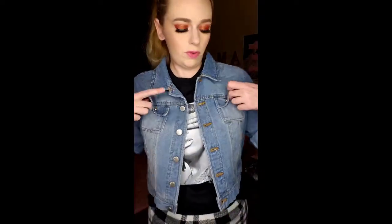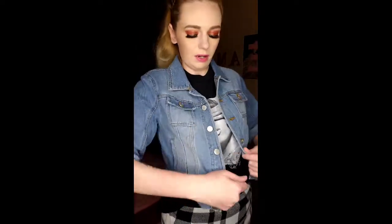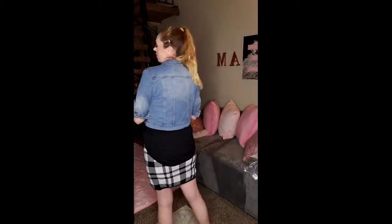So we got two, are they real pockets here? We got buttons in the front, it's cropped. We got our cool little sleeves. And yeah, I'm really liking this. For $9? Hell yeah. All right.